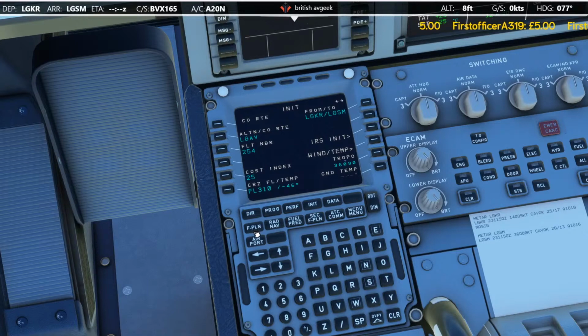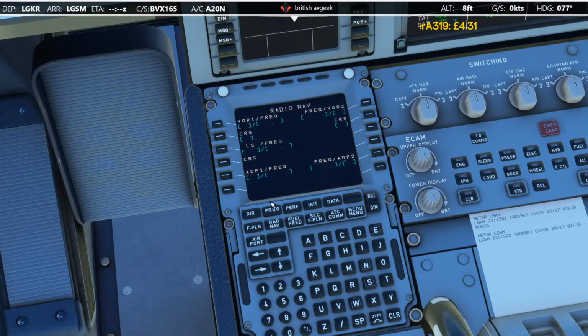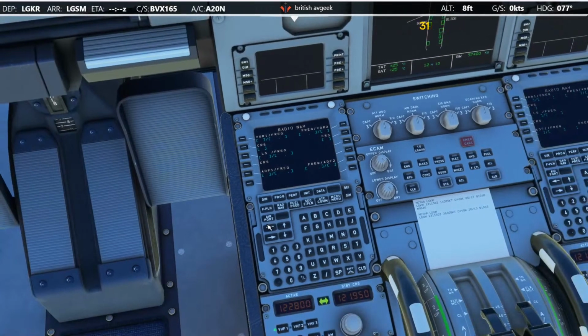Max is saying they're making some good progress on the A380 as well. They are indeed, yes. There's a lot actually going on that I can't talk about, sadly, with the A380. But all very exciting. We've got Greece Athens radar online as well on VATSIM, which is really cool.